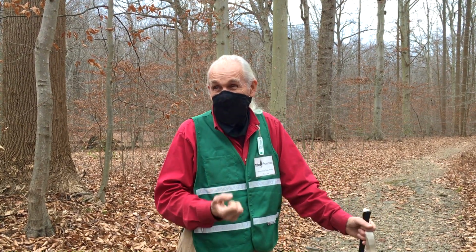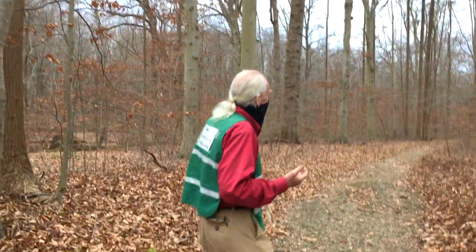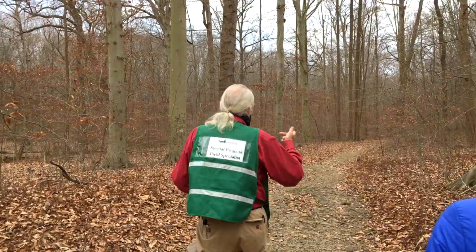So a lot of stocks were made out of beech, but until that point in time, it was basically a secondary wood. It's not a great firewood because it's not dense enough to really burn for a good long period of time.